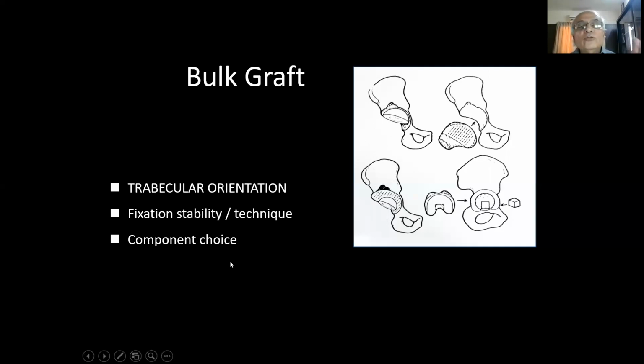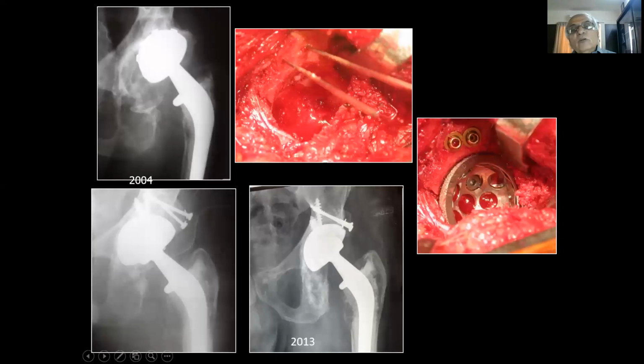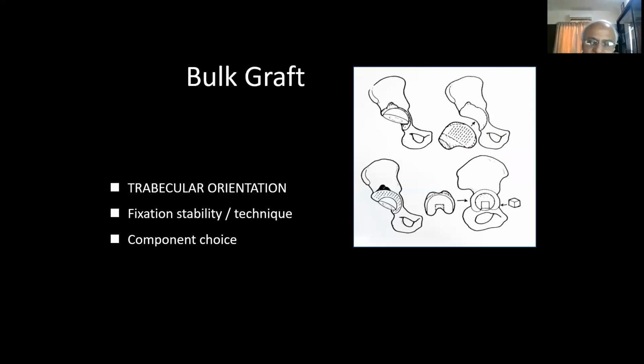Secondly, you require good fixation. The screw should be toward the sacroiliac joint. Look at this. They must go toward the sacroiliac. Don't put horizontal screws. The screw should go toward the sacroiliac, with the trabecular orientation. And these grafts, they survive at least for 10 years. You can do it again if you need.